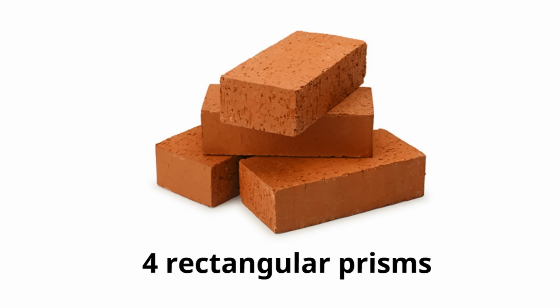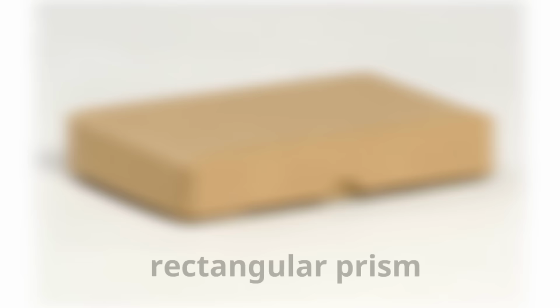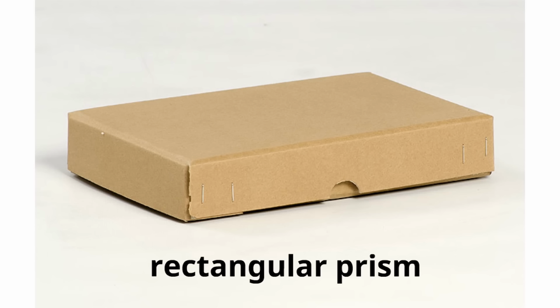You may have seen this in your classroom or in your home. It's a Kleenex box, and the Kleenex box is a great example of the rectangular prism. It's got six sides or faces that are all rectangles. The secret is most boxes are rectangular prisms. So here's another rectangular prism, a shorter box, but it still has rectangles all around.